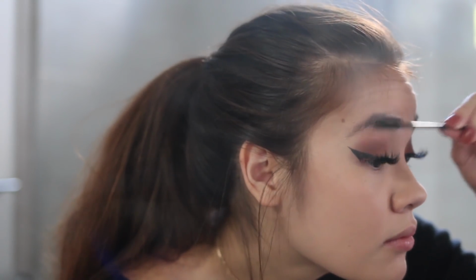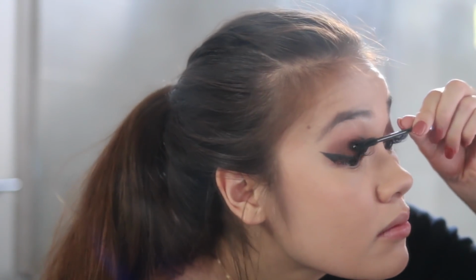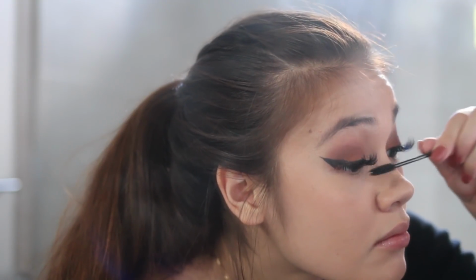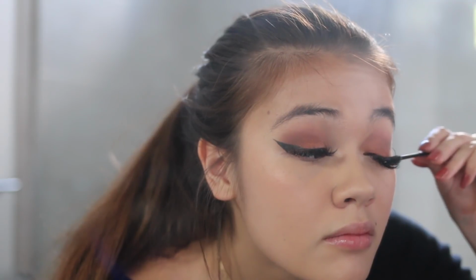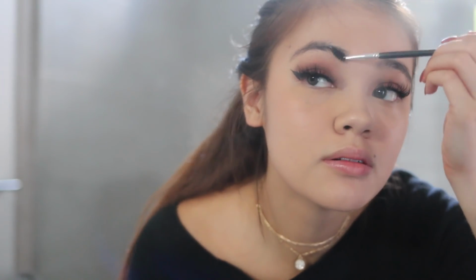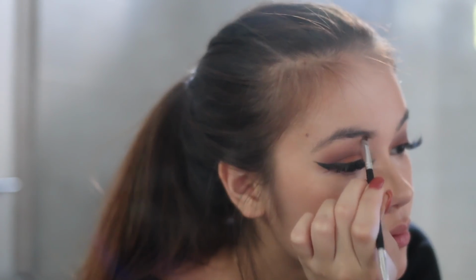So now I'm just using a clean spoolie brush just to brush out my lash extensions. This is really, really important to do if you do have lash extensions, just to brush through them. I made the mistake of not doing that in my recent vlog, and I looked terrible. Even though my lashes were bomb, I just didn't brush them out and they looked really clumpy.